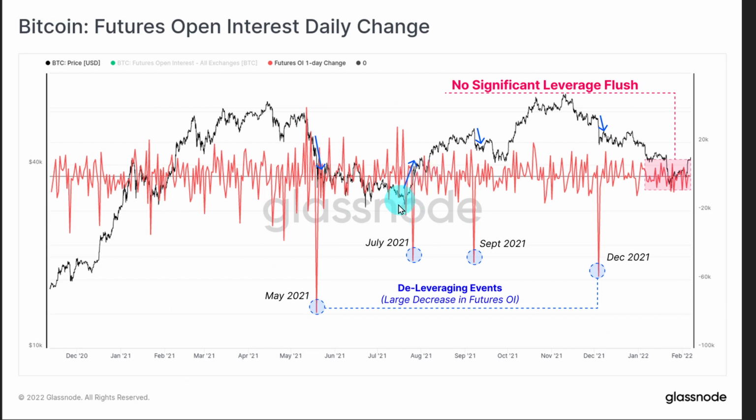It also happened over here in July when we went up very quickly. So that's short positions being closed. And so whenever we have very drastic movements, we see deleveraging. People have to cover their levered derivatives. And so right now with this recent rally, we don't see that, right? Just a different representation, but the same message. This rally is not caused by forced buying.